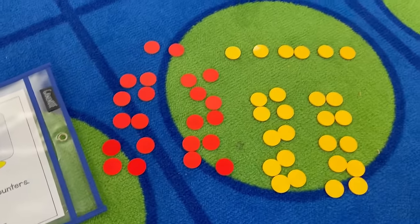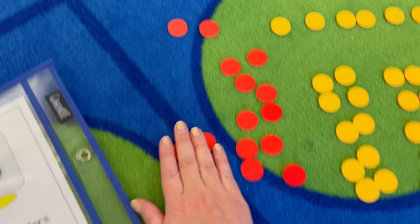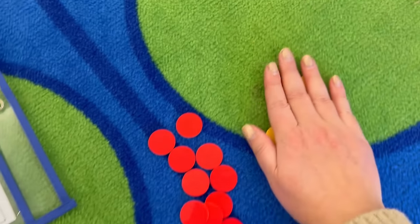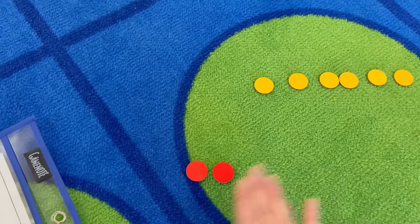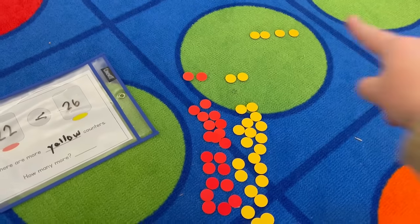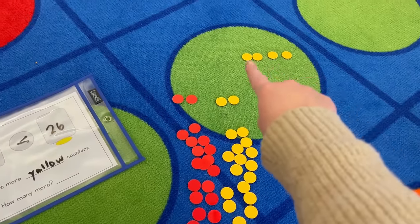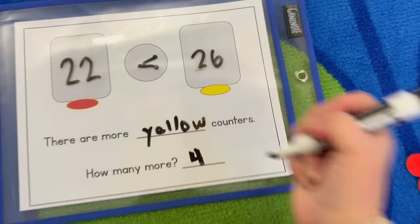When showing them how to do that, I showed them how to match them up and see what's left over. Red has a 10, we bring it down. Yellow has a 10, that's equal. Red has another 10, yellow has another 10, that's equal. Now let's look at our leftovers. We have two reds, and we bring down two yellows to make it even. That up there is our difference, the difference between these two numbers, because right now they're the same. So we count it. What's the difference? Four. There are four more yellow counters.